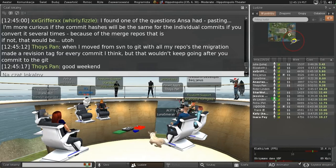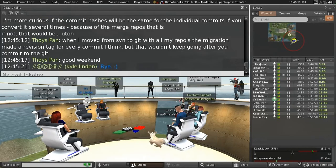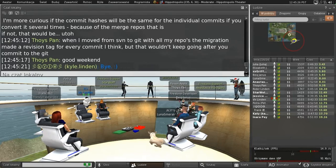Well, it looks like you do get consistent results if you reconvert the same stuff, probably because everything is based on, you know, SHA-1 hashes under the hood.